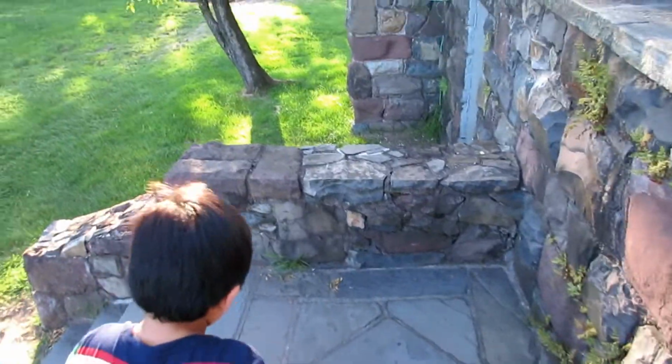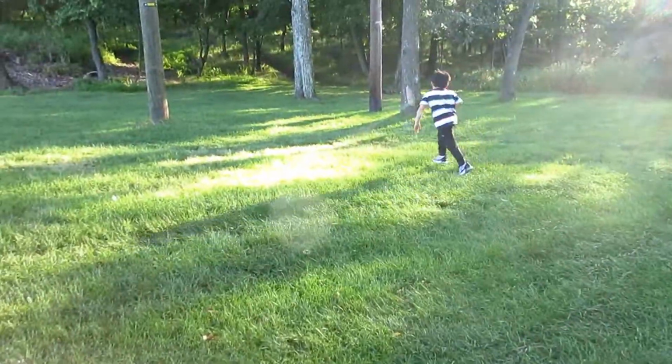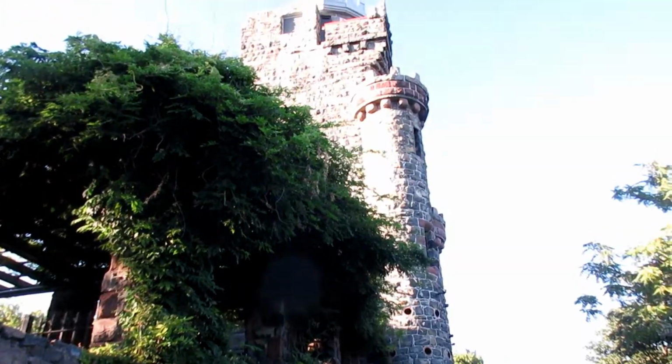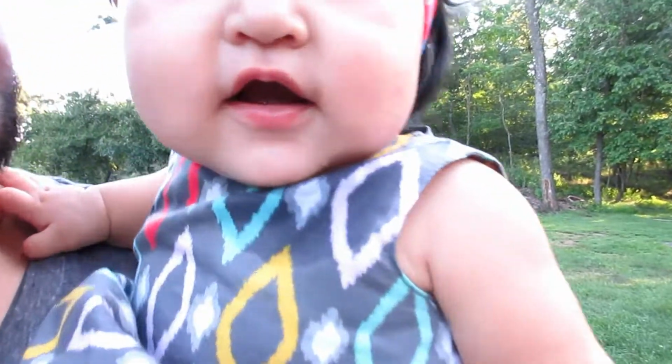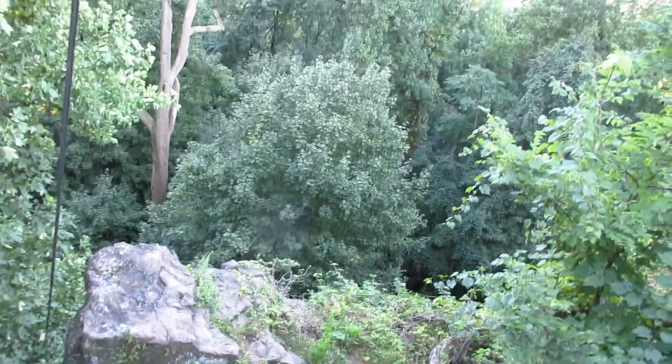This has a lot of stairs. Mom, look, there's a forest. There's only trees in the middle. Mama, come here. There's more trees over there. So guys, this is the castle.